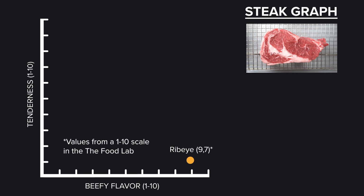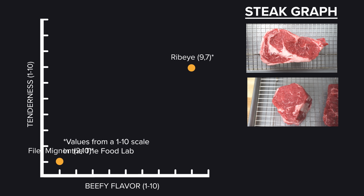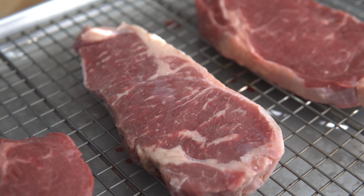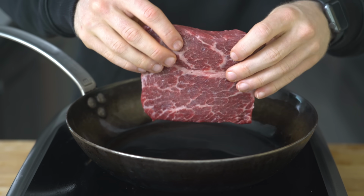For example, ribeye is super beefy, but not the most tender, and then we have the ever-famous Filet Mignon, which is the most tender of all steaks, but actually not super flavorful. Now, some would say the New York strip is a nice blend of the two, but my friends, the flat iron is the unicorn of all steaks.